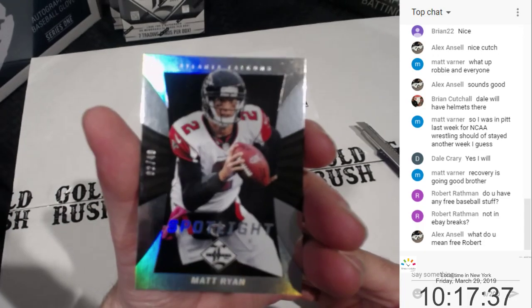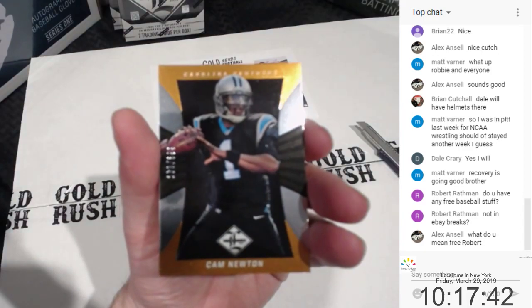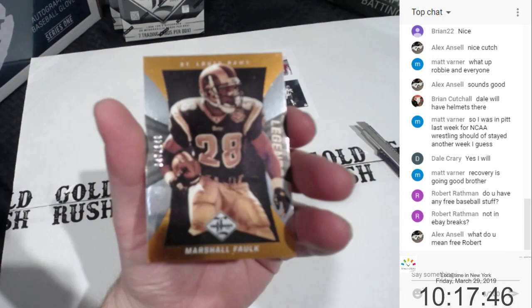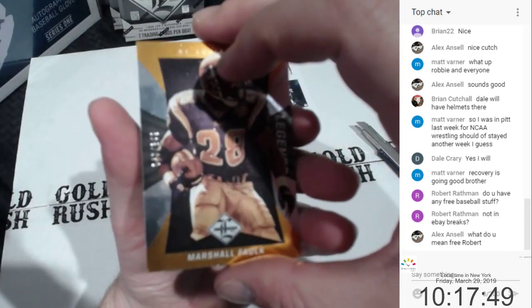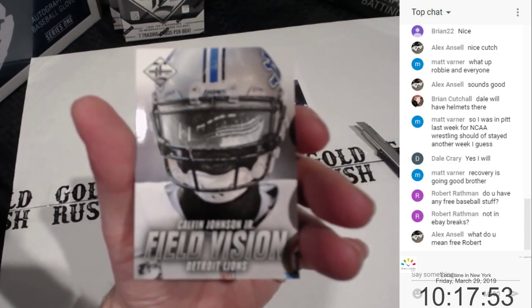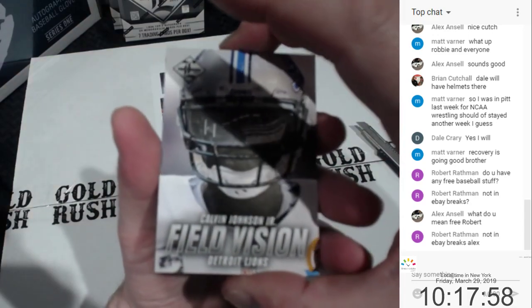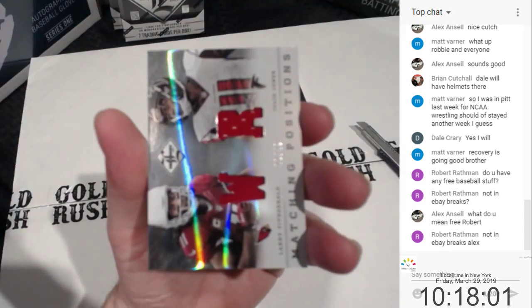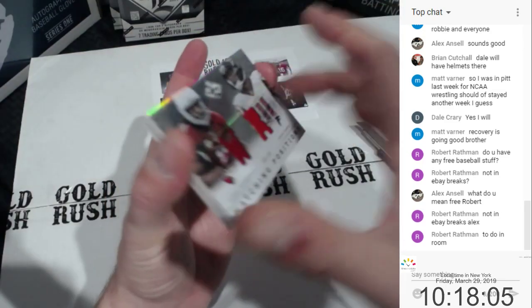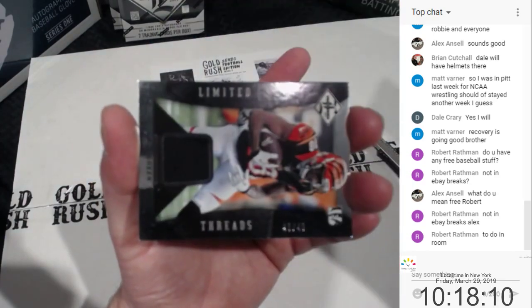All right, here we go. 2 of 49, Matty Ice Spotlight for Atlanta. Jay Gay with the parallel to start us off. Here you go, Cam. We'll start Cam, Percy Harvin, Marshall Faulk, 349. And we'll go Field Vision to start us. Megatron, check the Tron out. Nice Field Vision hit for the Lions. Kane, 1771 with Megatron. And here we go. All right, matching position, 6 of 49, Fitzy and Julio. Nice random, Kane and Jay Gay. I'll get that guy random here in just a second.